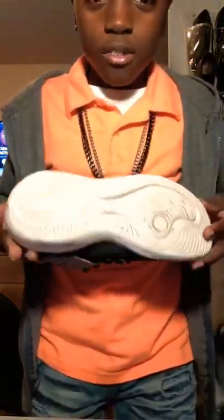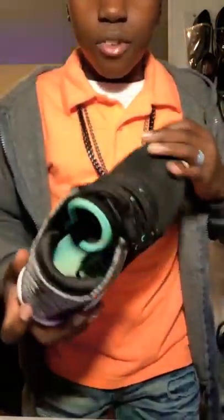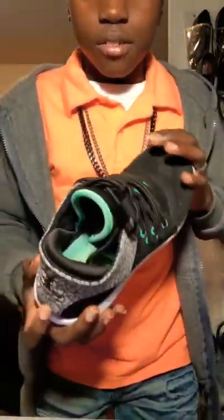We have the Jordans. Alright, so what y'all think about the Jordan 23s, you know what I'm saying? What y'all think? Make sure y'all go in the comments and rate what y'all think about this shoe.